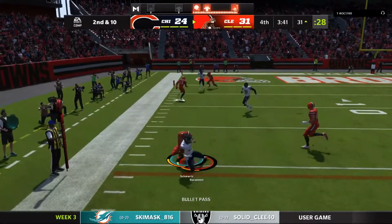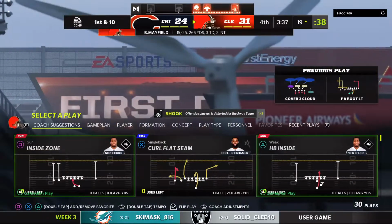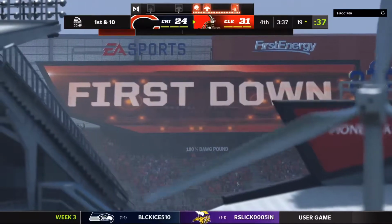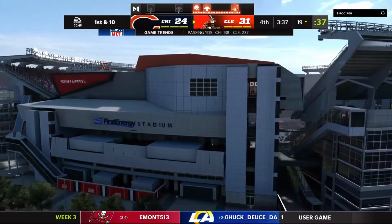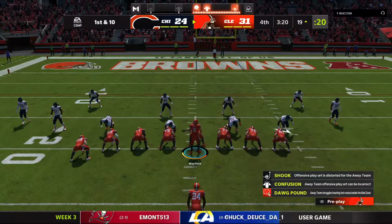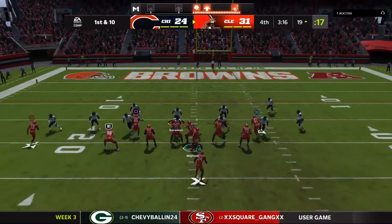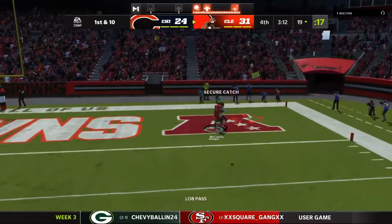Throw left side, there's Schwartz with it. And inside the 20 before he's brought down. That'll move the sticks for the Browns, a gain of 12. Well, that should be a reminder defensively, and I think it's a reminder to myself because you just can't sell out to stop the run. There's still enough time that this offense can move the football through the air, even on first and second downs, and they obviously picked the right spot to throw the ball there.